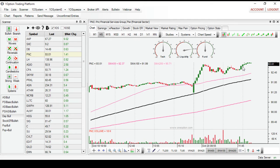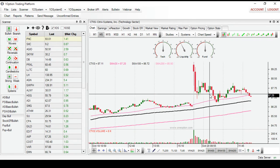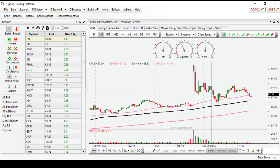I did want to mention that technical support level on CTXS, and that's another one of my stops: a technical breach. Very important concept. So here we've got the prior low of the day. We're in the position. Stock takes out that prior low and it breaks through this compression right in here. I got to get out. I'm on the wrong side of the trade. I have to stop out of the dang trade. So that would be a technical support breach and a reason for me to exit the trade.